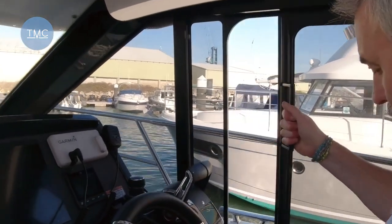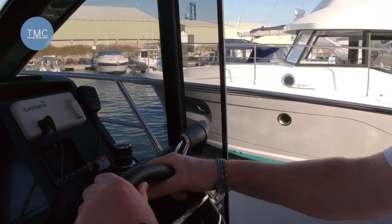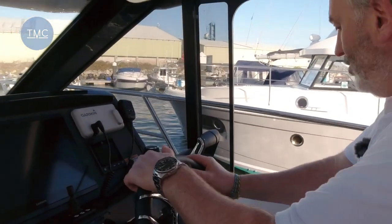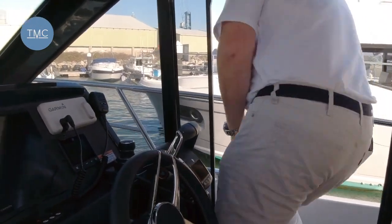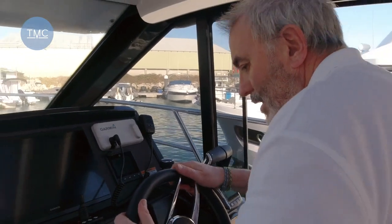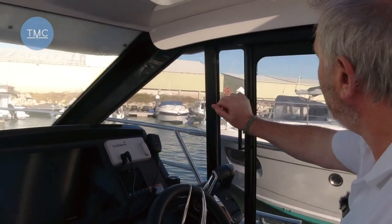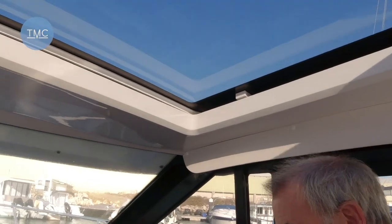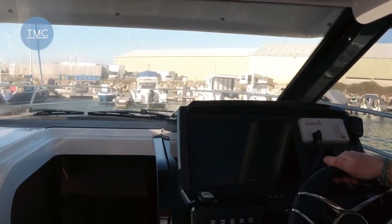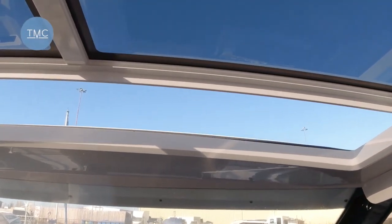So let's open this door and just have a look here. So here I am, just coming into my marina berth. All I have to do is step out here and get my mooring lines on. So really useful for short-handed sailing. I'll just close that up again. Now the other thing we've got here is the ability to stand up and look out of the sunroof. And I'm just going to pop the roof back. And that's a really nice mechanism as well, as hopefully you can see.